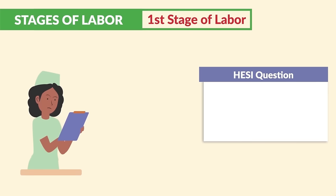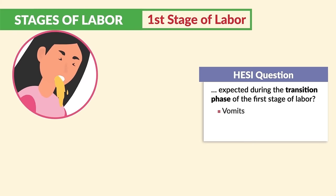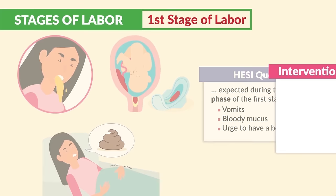So, Hesse had a question. Expected during the transition phase of the first stage of labor. So this includes vomiting, bloody mucus, and the urge to have a bowel movement. Now some interventions. Remember, the client is in extreme pain at this point and is feeling very anxious.